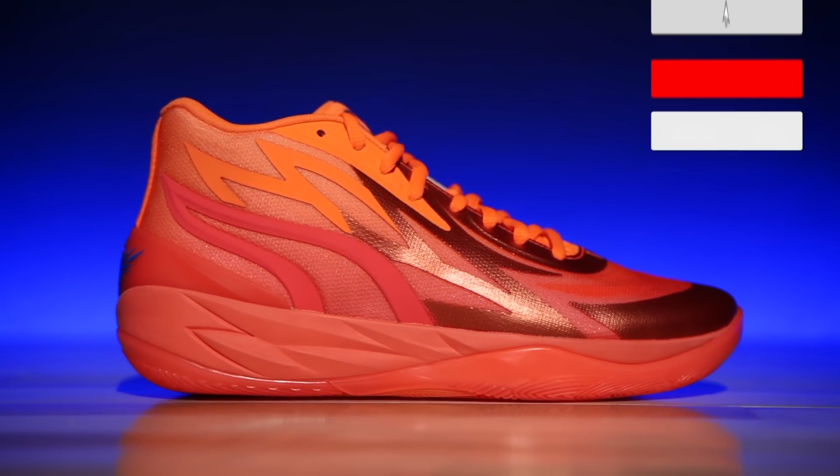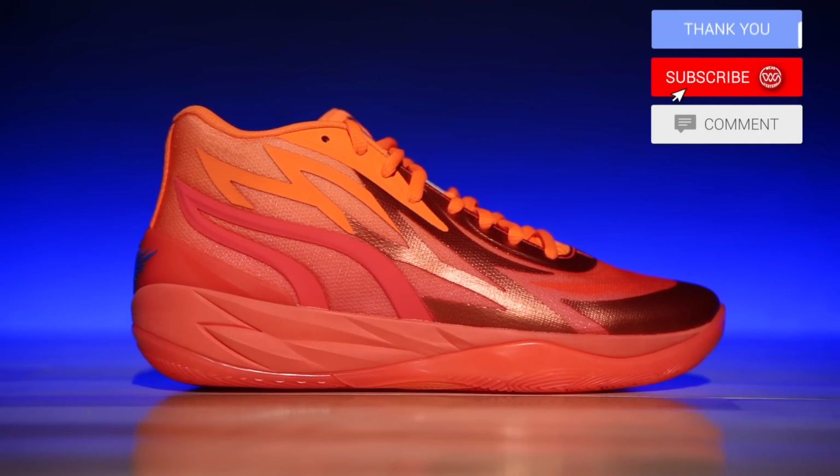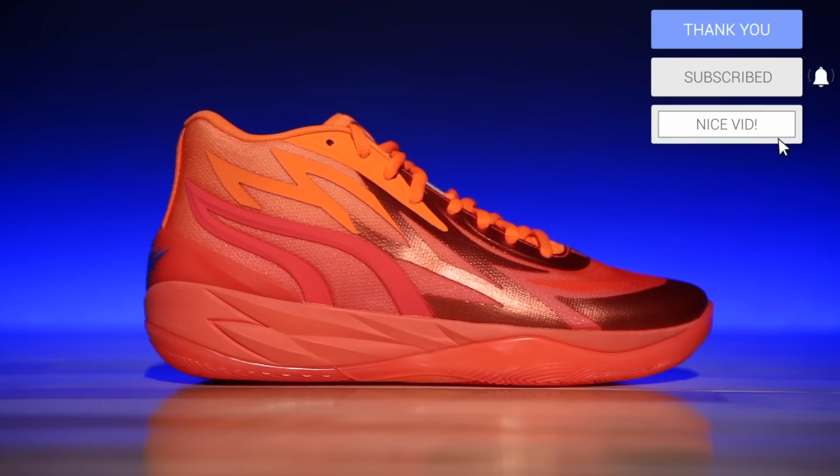It's frustrating as a customer, but it's nice to know that what they're getting is what we're getting as far as a PUMA product goes. Exactly, and specifically for Melo, that was like a big point.